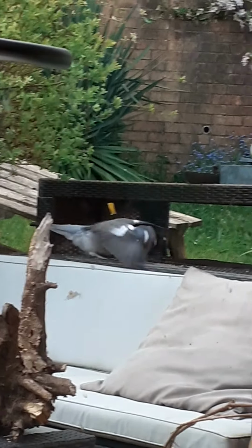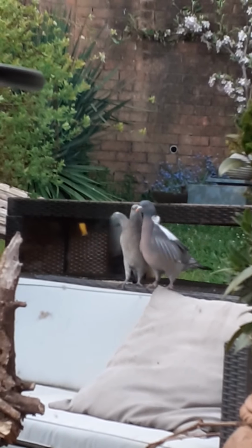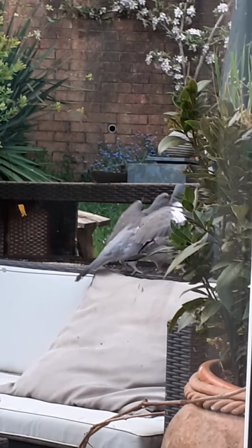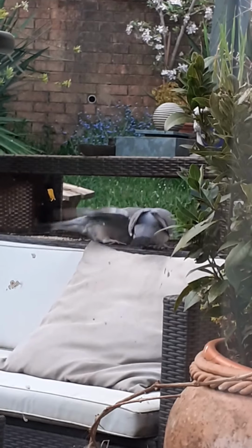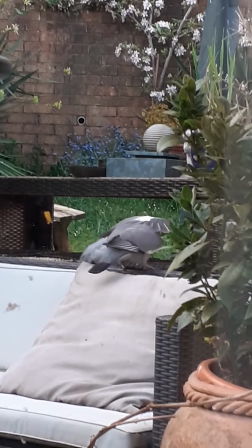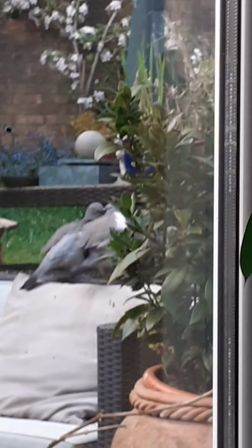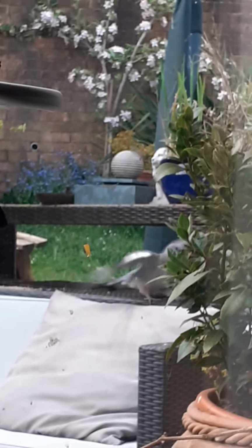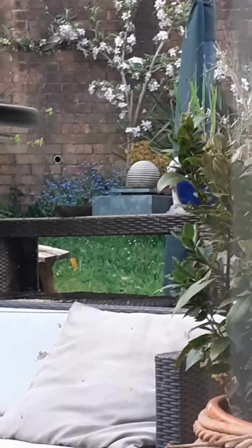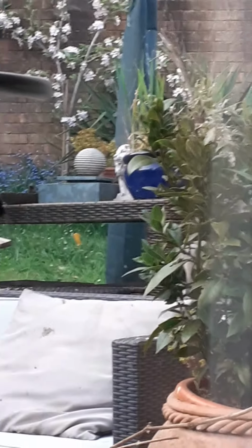400 videos of a wander in the garden, and a mother Woody cleaning a baby Woody is just such a rare thing to see. Oh gosh. He's flapping his wings like his mother's telling him, this is how to fly, right? You flap those just as far as you can. One's just gone there. What's around the corner?